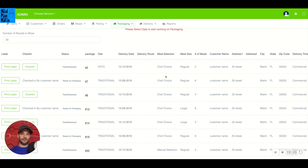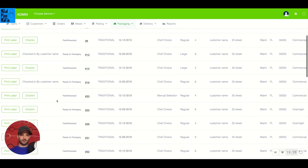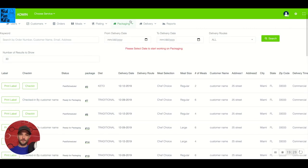Then here, we've got a fail safe to make sure that that's done. Number of meals picked, the portions, letting them double check. This is beautiful. That's the last for that.